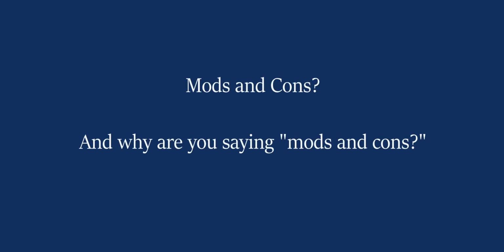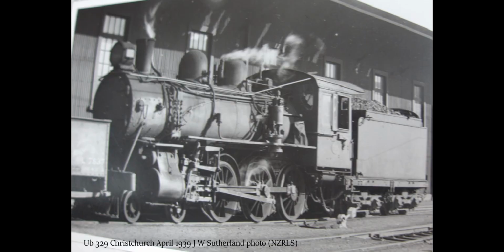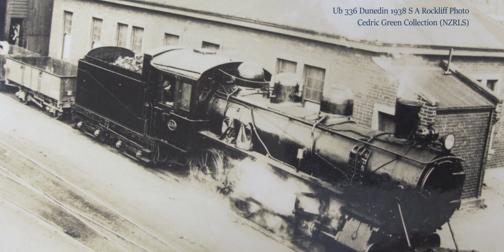Did they get any mods and cons, and why are you calling it mods and cons when it's clearly mod cons? I don't know why I'm calling it that, just am. They got superheated, which is not unexpected. They lasted through to the 1950s and ended up having to do shunting duties, so they got a tender cab, they got a cowcatcher on the rear of the tender cab, they got a second sand dome, all of which befits a locomotive that spends nearly as much time in reverse as it does in forward.